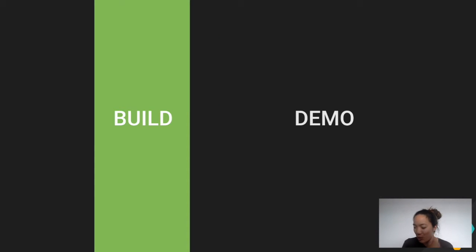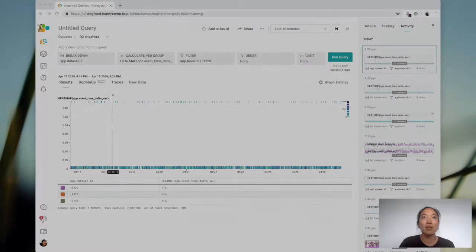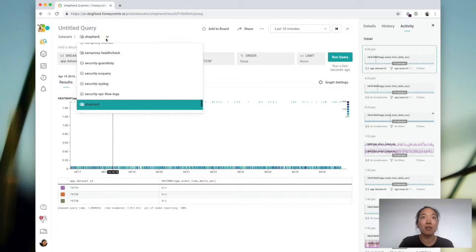So the demo I'm going to show here is one that takes performance analysis into account. Let's say we'll be looking at our query engine, and let's say that we are currently undergoing a performance initiative to understand how to optimize certain parts of our query engine's work. I'm going to ship just data sets.